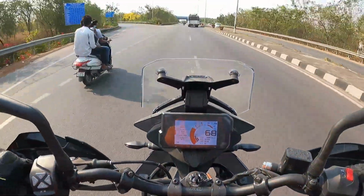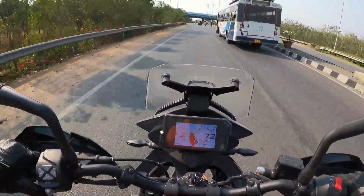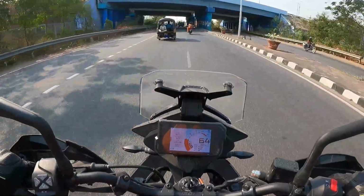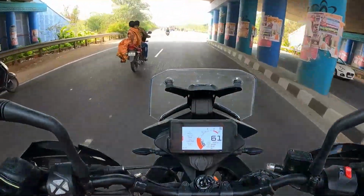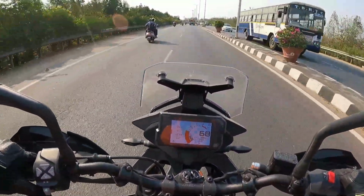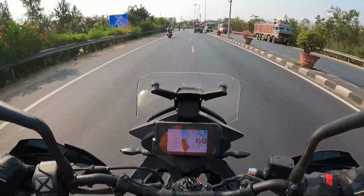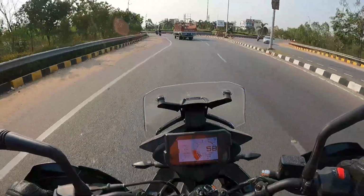So what happens is, when you have a good off-roader, it doesn't do all that well, or doesn't feel at home while doing road touring. But that's where the 390 Adventure comes shining through. Comfortable saddle, very good seating posture, wide handlebar, perfectly sorted ergonomics, such that you don't feel fatigued at all, even after riding for quite a long distance.